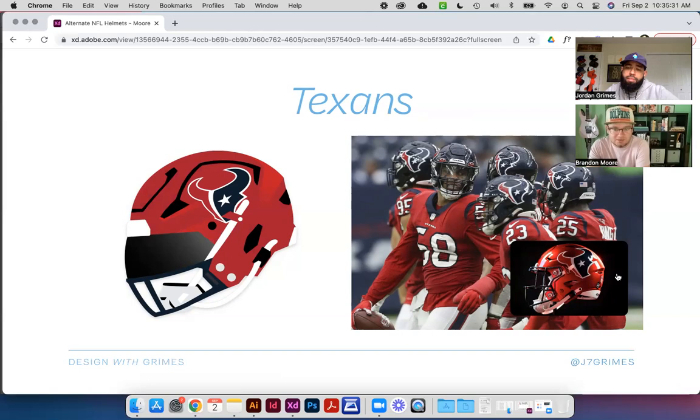Otherwise the helmet looks great in red, I think. If you get that white jersey, maybe have red pants, or maybe blue, whatever. But giving it some contrast between the helmet and at least the jersey would help out for this one.